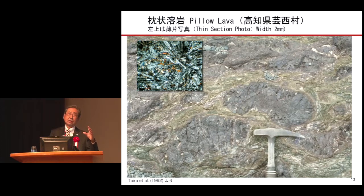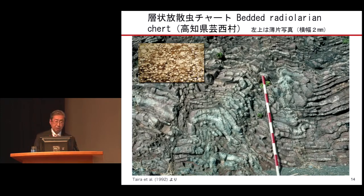And the presence of pillow lava means that, according to plate tectonics or seafloor spreading, the magma that thrust out is included in the layer of Kochi. And chert, a very hard layer, can also be found. If you look at the thin section photos, those are all square-shaped; the plankton is called radiolarian.